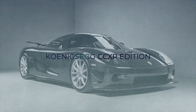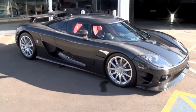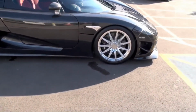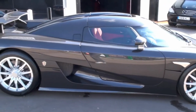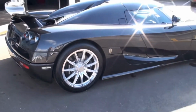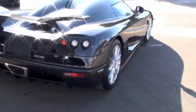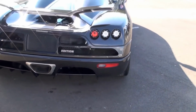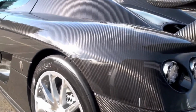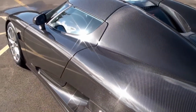Koenigsegg CCXR Edition. In 2008, the company Koenigsegg introduced a special project called Edition. It is worth noting that only 6 models were produced in the CCXR version. This is the only environmentally friendly car of its kind on the planet due to the fact that it runs on bioethanol. Also, Swedish designers equipped this model with an engine with a capacity of 1,030 horsepower.